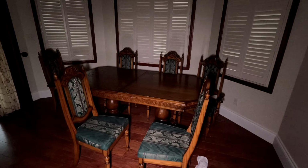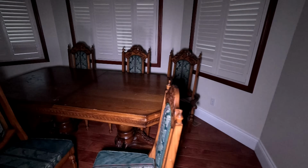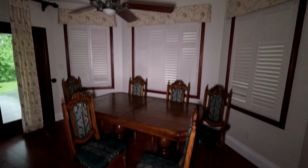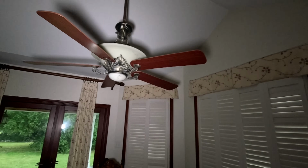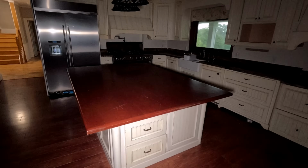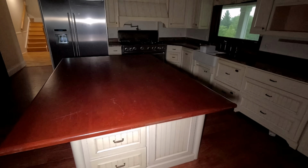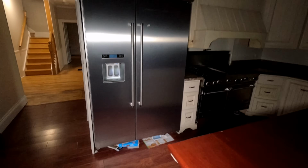Check out the grand table. Look at the legs on it. Those would weigh a fair bit. Set up nicely with the windows. It's got a high ceiling here. High ceiling, big fan. And we got giant island. Not sure what's going on down here.